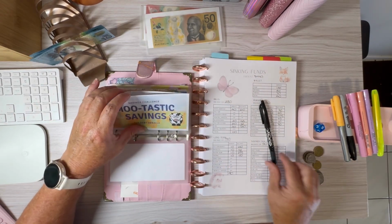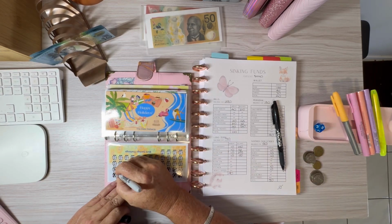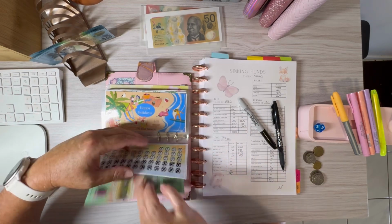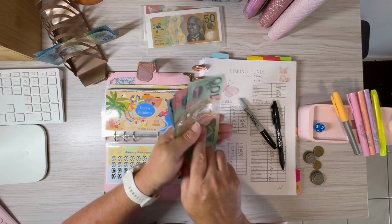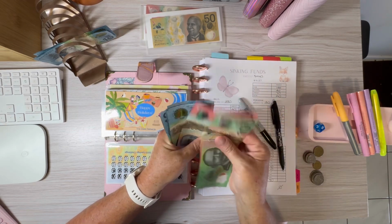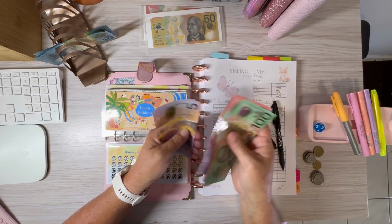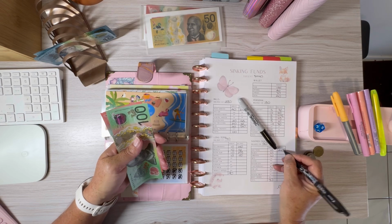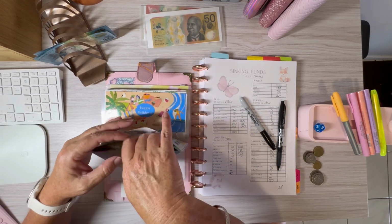Moo is getting 10. So this one is going to debt. So we have 1, 20, 40, 60, 70, 80, 90, 200, 10, 20, 30, 40, 240 in Mootastic. Nearly halfway. When it's $500, I'll just go and pay it off the credit card.